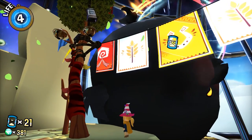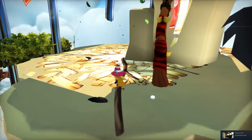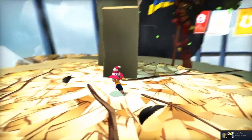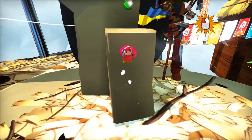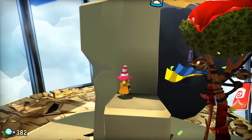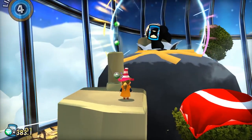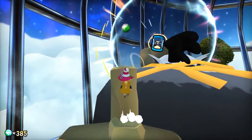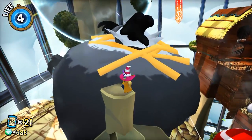Hey, buddy! How you doing? Do you hear snoring? Oh, that's so cute! I love him! Can I have him? Oh my goodness! What the heck? He is so cute! I say that now until he wakes up and eats me.